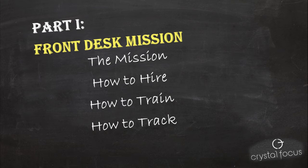Now, keep in mind, this is a salon owner and salon manager perspective. And it really is going to introduce you to the concept of building your front desk by also showcasing why the salon industry is suffering in this area. But don't worry, I will provide a treatment plan and a prescription for action. That's what I do as the front desk doctor.